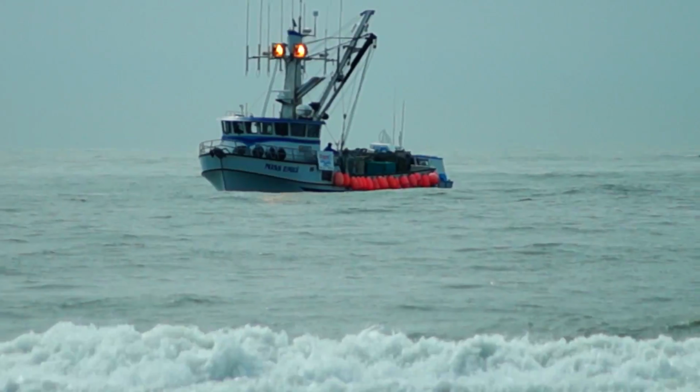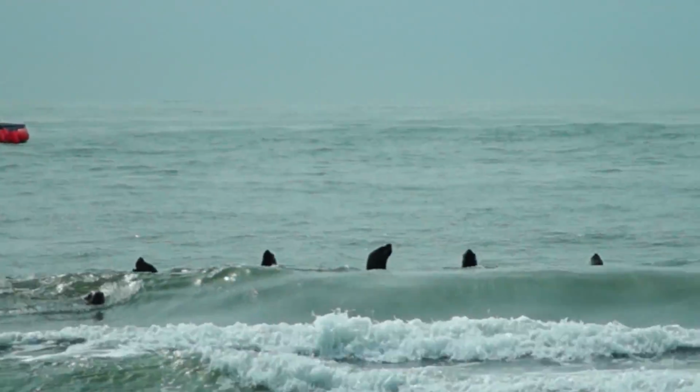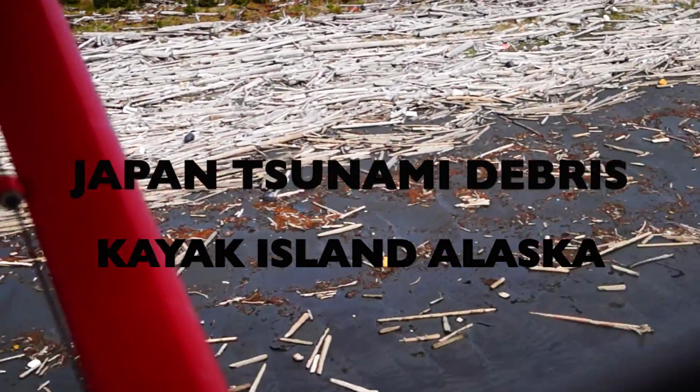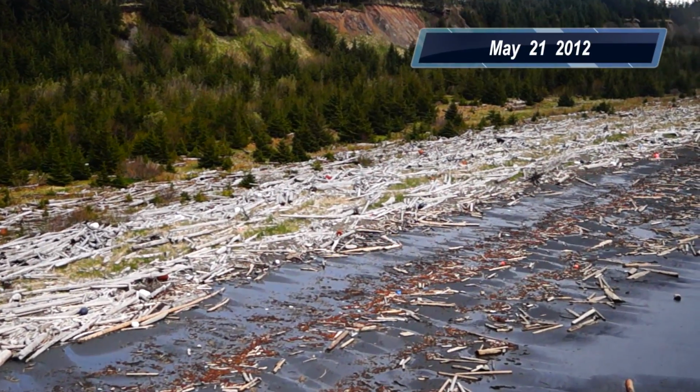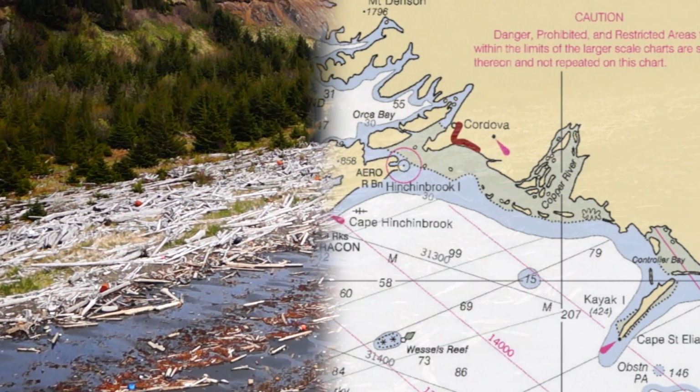There was quite a bit, lots of big buoys, lots of styrofoam. We were at the eastern tip of Wingham Island. Cape St. Elias is on the western end.